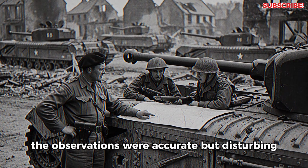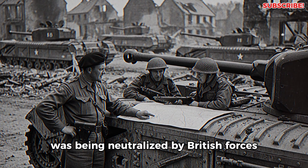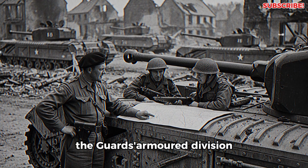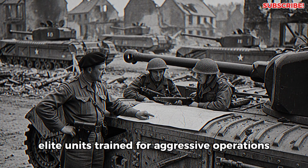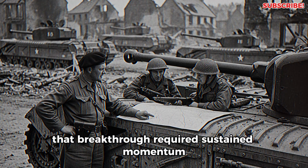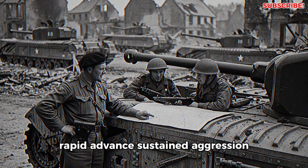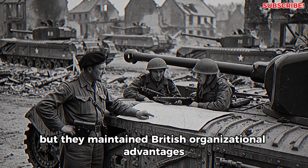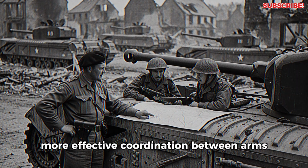The observations were accurate but disturbing. German tactical superiority, the foundation of Wehrmacht success, was being neutralized by British forces that fought with German methods while maintaining British organizational efficiency. The Guards Armoured Division represented the evolution of British tactical doctrine. Elite units trained for aggressive operations, equipped for rapid exploitation, led by commanders who understood that breakthrough required sustained momentum rather than methodical advance. They fought through the Bocage using German tactical principles: rapid advance, sustained aggression, exploitation of breakthrough, prevention of defensive recovery. But they maintained British organizational advantages: superior logistics, better communication, more effective coordination between arms.